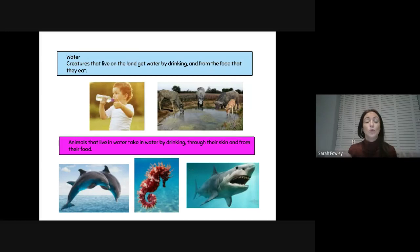So we are getting water from our food as well. And other animals find water from rivers and things like that to drink. Animals that live in the water, they also need to drink. Sounds crazy, doesn't it? They live in the water and they also need to drink the water, and they can drink the water through their skin. Very cool, right? They also get the water from their food as well.